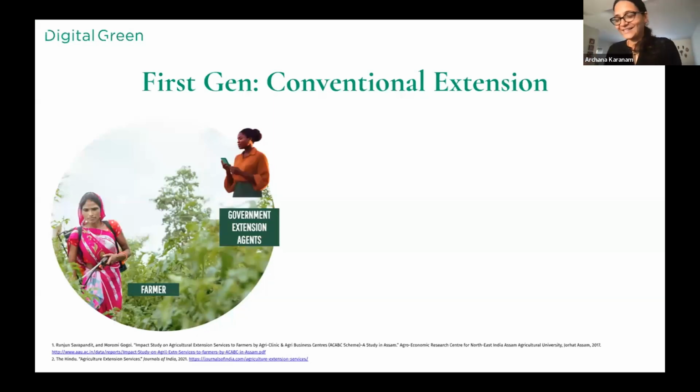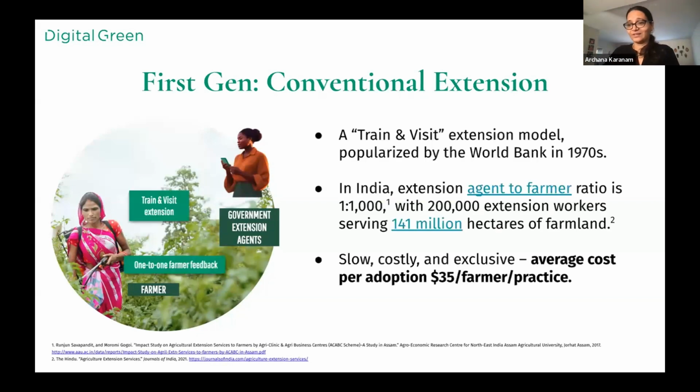Okay. To start with, we all know about the first generation conventional extension, the training and visit extension model. Specifically, in a country like India, we have an extension agent to farmer ratio of 1:1,000, with a staggering 200,000 extension workers responsible for serving 141 million hectares of farmland. So the challenge here is very evident. It is a slow, costly, and exclusive approach, with an average cost of $35 per farmer per practice.